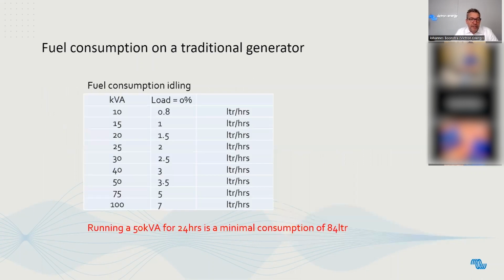If you look at the average fuel consumption on a traditional generator, you can see a small graph here. Well, if you have a small 10 kVA generator, it can be 0.8 or 1 liter an hour. But if you go to the more powerful generators, 50 kVA, 75 kVA, 100 kVA, they even burn 7 liters an hour. If you would, for example, have a 50 kVA generator running for 24 hours, it would already cost 84 liters. So without generating any power, that would be the fuel consumption of the generator running basically to maintain a certain voltage or a certain frequency.